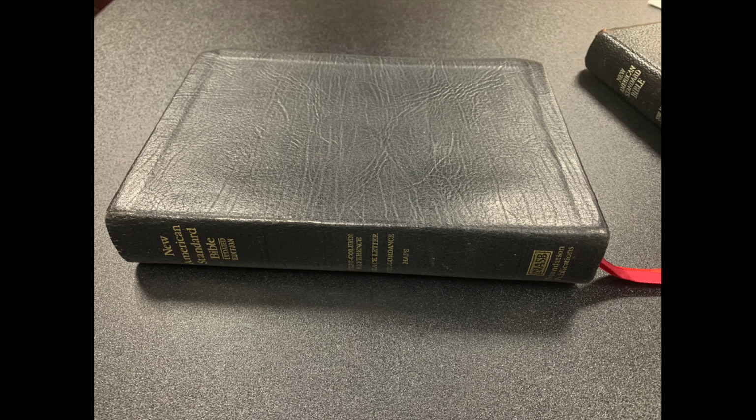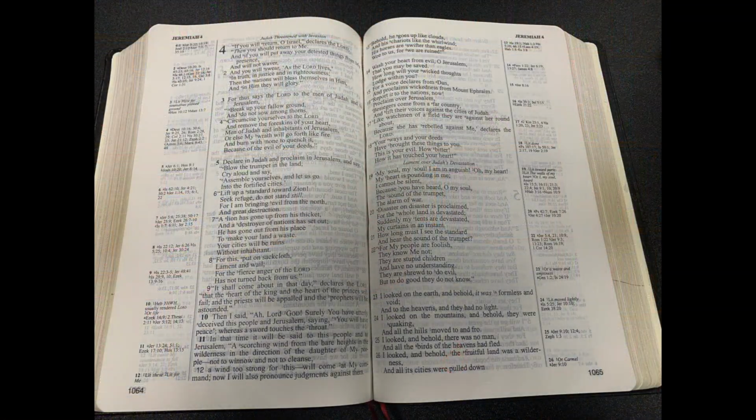Then there's the 1995 edition, which is one that I still use. It's marked and highlighted all the way through, and it sometimes has become my preaching Bible because the text in it's a little larger. And this is one of the 2020 editions of the New American Standard Bible. I like it. I like some of the revisions.